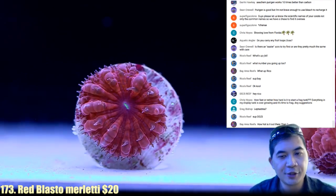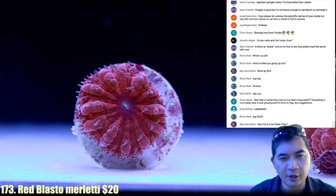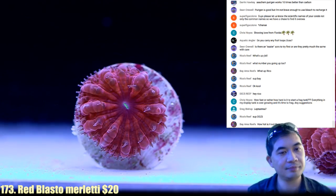Greg Bishop: Leptastrea. I don't know if we have Leptastrea here on this live sale. Yes, yes. It looks like we do. Someone said yes.